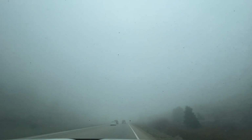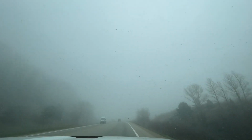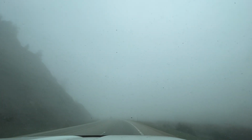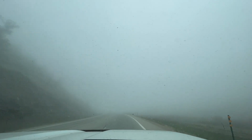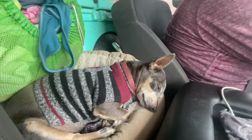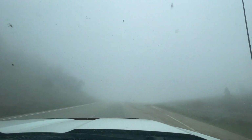But like, we're on top of a mountain. We are actually on top of a mountain driving through a rain cloud. Yes. Please don't fall off. Dixie does not seem too concerned. Shane does though. And I am.